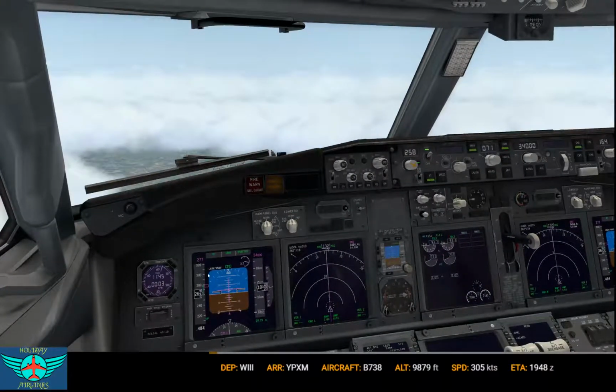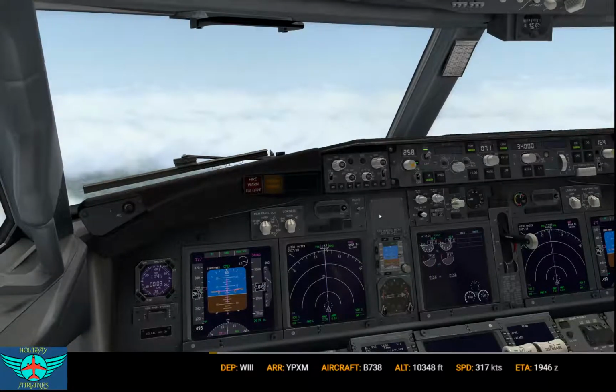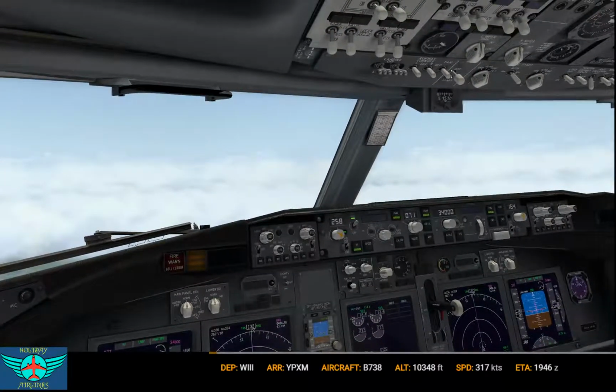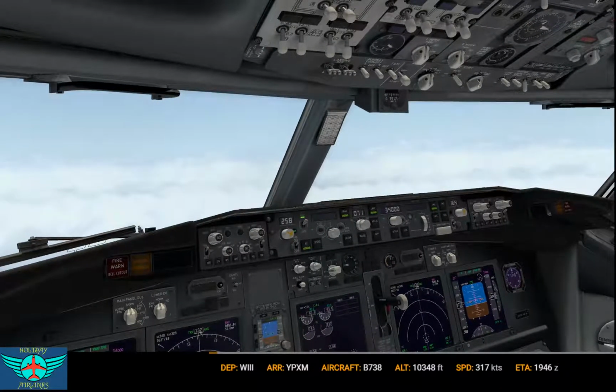Pitch down there just to gain speed for the new speed setting. Pitch right back up as soon as that speed builds. Coming up on the transition altitude, there's 10,000, so we'll go ahead and turn the lights off. Oop, and the engines come back to auto.